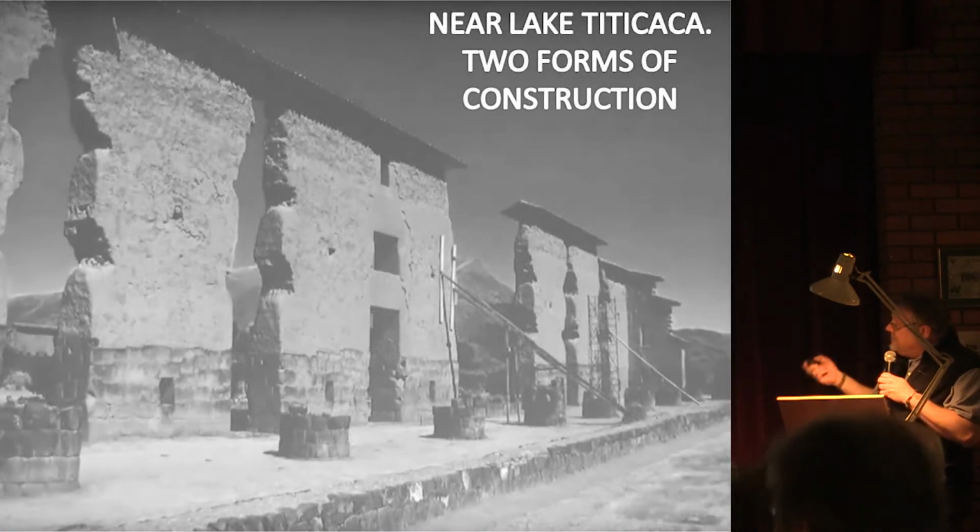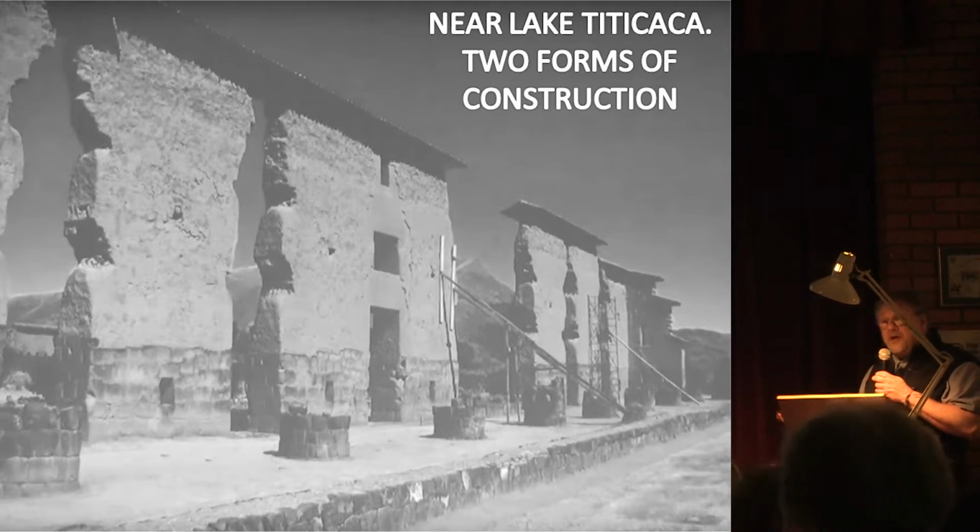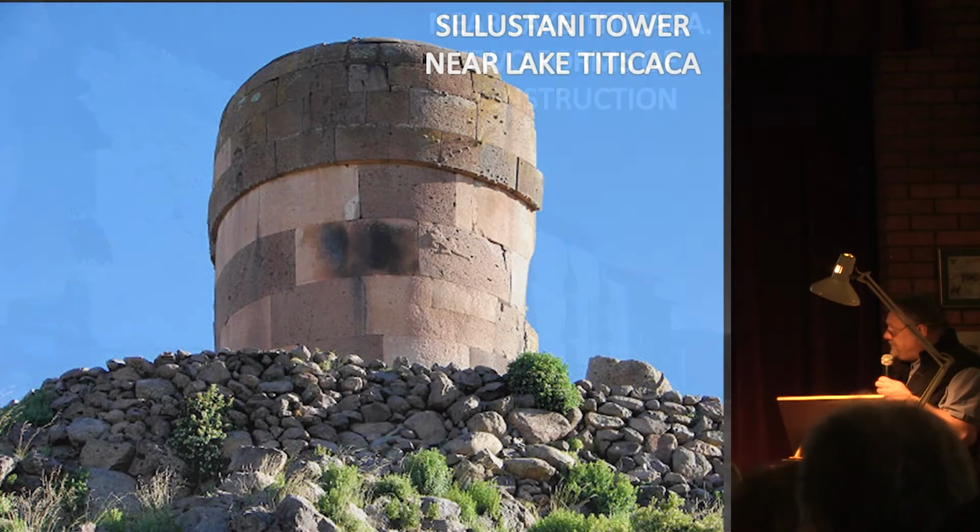Again, you can see Inca construction, and these, which are near Lake Titicaca, are two forms of construction. You've got these here at the bottom, which are the remnants of pre-Inca, and then the Inca have just built on top of it. What they've done is use any old stone and cover it in brick and mud, so it ends up with adobe type brick buildings on top of these pre-Inca builds.